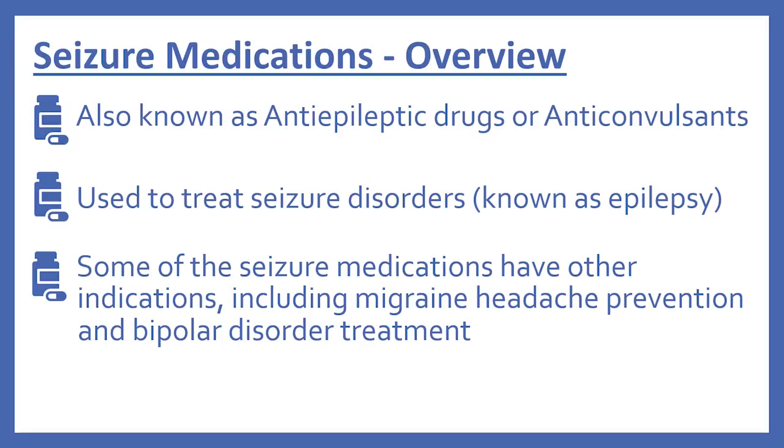So just an overview to start out of the seizure medications. They're also known as anti-epileptic drugs or anticonvulsants. They're used to treat seizure disorders, which is also known as epilepsy. Now, some of the seizure medications have other indications, including migraine headache prevention and bipolar disorder treatment.